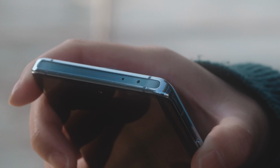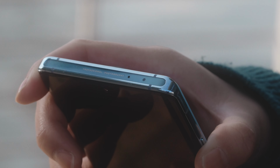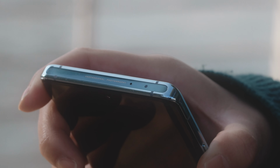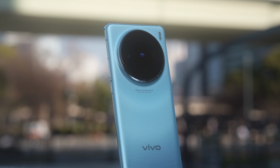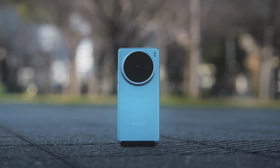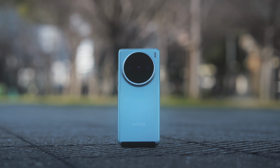I'd be lying if I said I didn't care about not having a headphone jack, but it kinda is what it is, right? If you opt to play your games or watch your content using the speakers, I don't think you'll be disappointed. The X100 Pro gets exceptionally loud and has really good clarity.